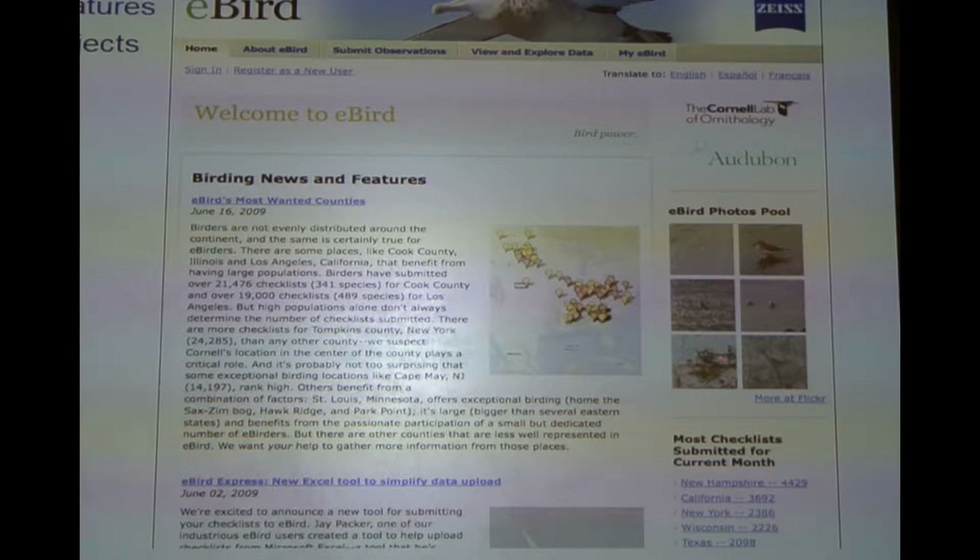They also have photos here. People who post photos in their eBird lists, and also on Flickr for rare birds, get shown here on the front page. So you can browse through these and see all the rare bird photos that people have submitted around the world in the last week or so.